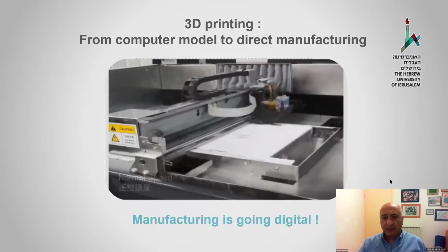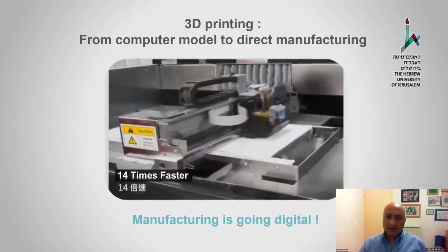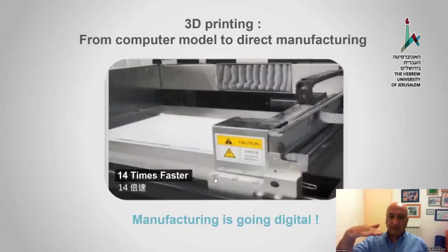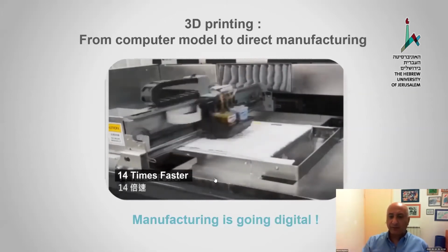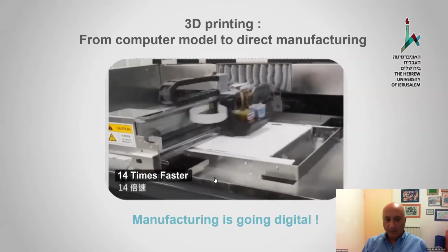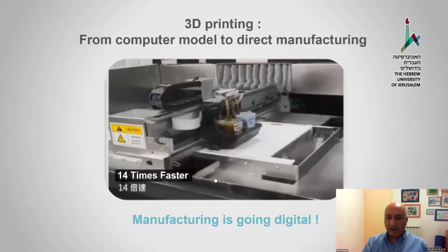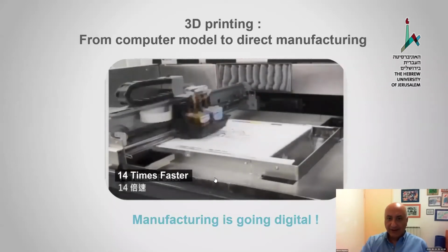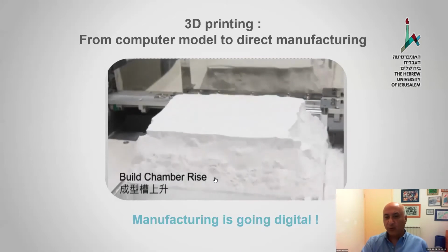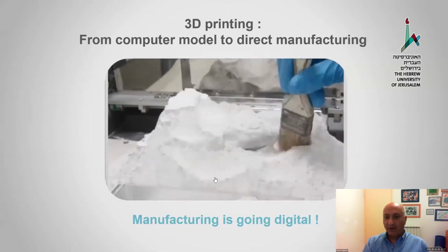How can this 3D printing happen? For example, this is a simple printer which prints ceramics. The basic idea is that you put a layer of powder, and then you print a glue on the powder. When you print the glue, then you put again a layer of powder, and you print again a glue. After you finish, you take out what was glued together, and you end up with a 3D object.